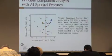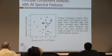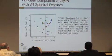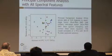So let me just show you some results for mice. The first thing that we did is we ran a set of mice through all this workflow I just described. And we had early stage mice, and we had late stage mice and control mice. Okay, so early stage mice are the red symbols, late stage are the green ones, and the blue squares are the controls.